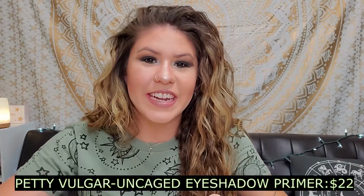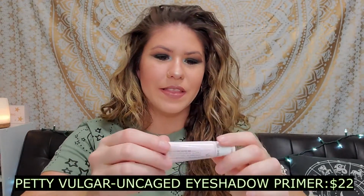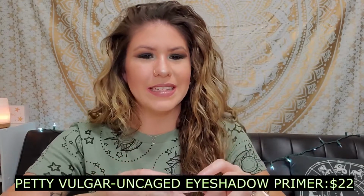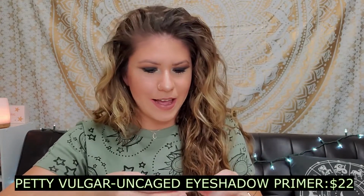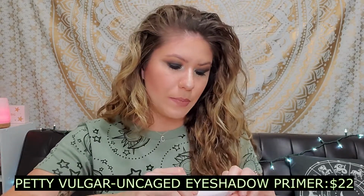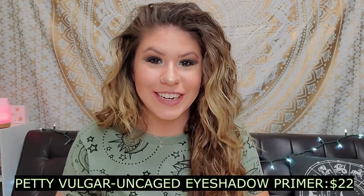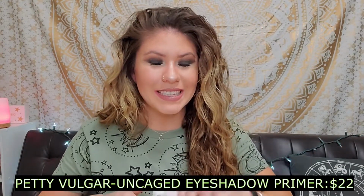Okay, moving on. I got this Pretty Vulgar. I'm pretty sure that is the name of the brand. It is an eyeshadow primer. The packaging is super cute. It's like this baby pink color. Let's see. What about this product? Pretty Vulgar retails for $22. So that's just under the price of this whole entire box. That's pretty cool. Let's read about this a little bit.